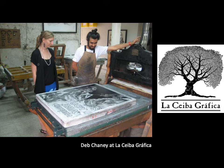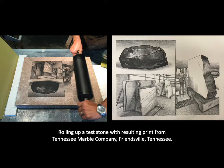As part of the process, I contacted Deb Cheney, one of my former students who's a Tamarind Master printer, who has made several prints at La Sieba Grafica, a studio in Veracruz, Mexico, where she had printed from locally sourced Mexican marble. An early test stone provided by Tennessee Marble Company in Friendsville, Tennessee, offered promising results. They then provided me with an 18 by 24 inch, 3 inch thick slab from which I made a more involved test print depicting the quarry and workshop.